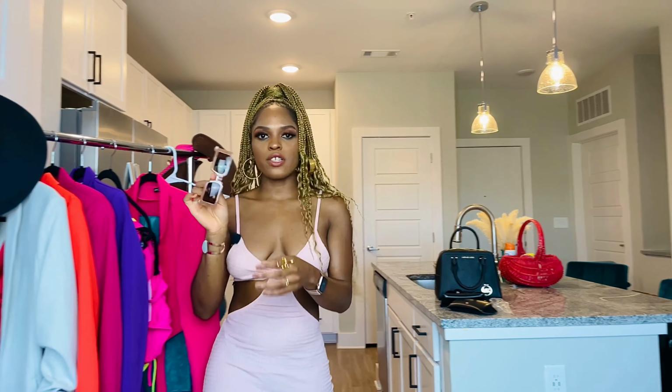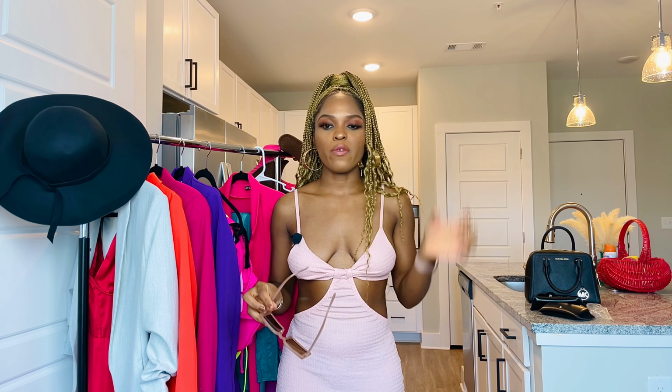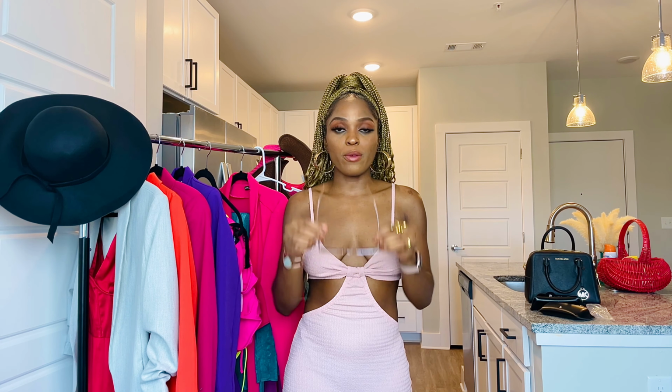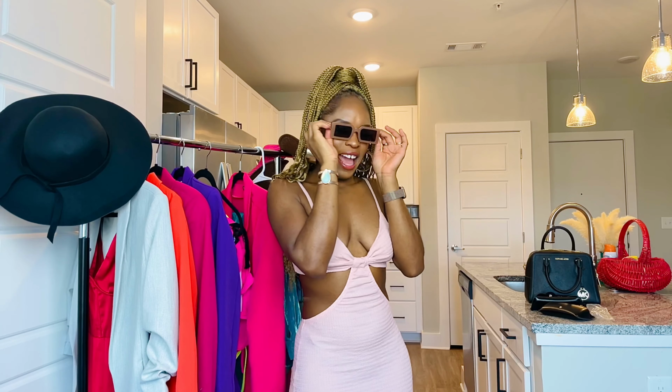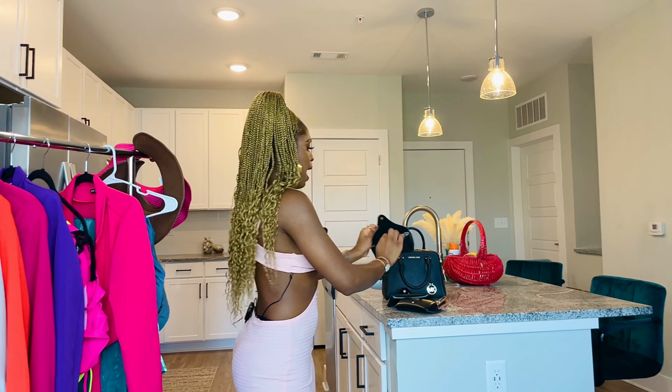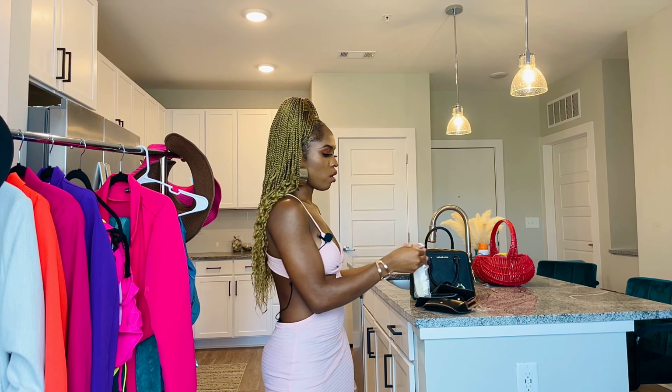So I got that, and then I also got these frames. I was a little nervous about this because I'm more of like cat eyes or round frames, but I'm not typically into square frames, but I think they look good. What you think? Yeah, so we're keeping this too. Super cute.